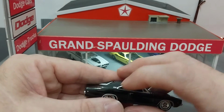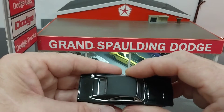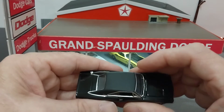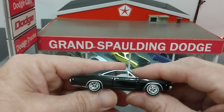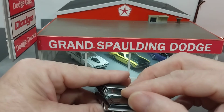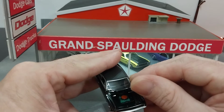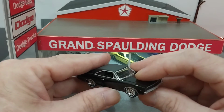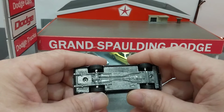Nice job with the Charger on the B-pillar, satin black look to the roof to give it that vinyl top look with all the vinyl top trim highlighted there in silver. Door handles, door locks, once again marker lights, Charger RT in the grille, opening hood with detailed engine, probably like a 383 big block, and black interior, detailed die-cast chassis, so it is metal on metal.